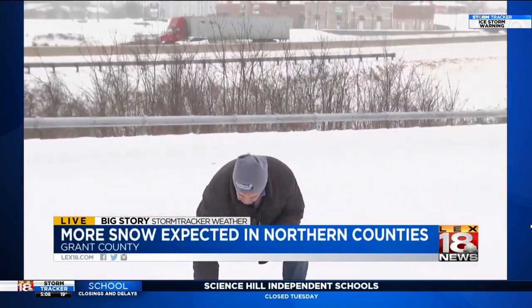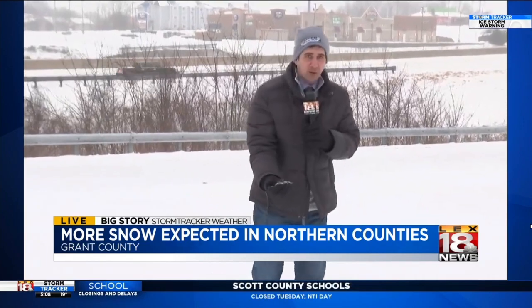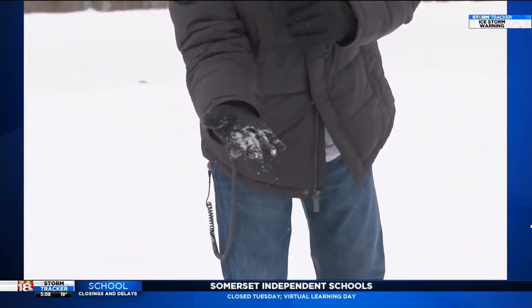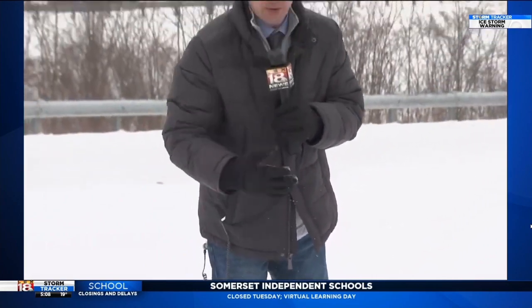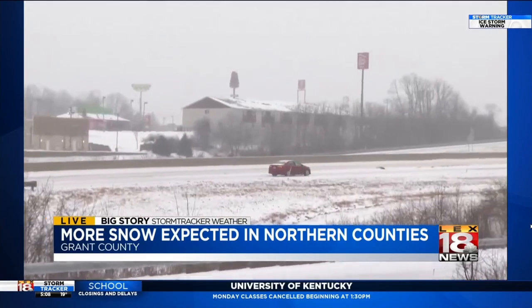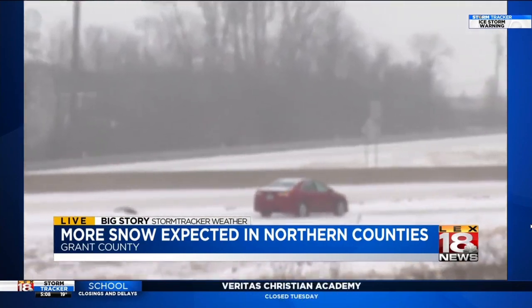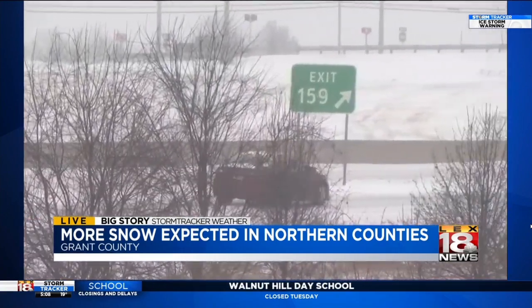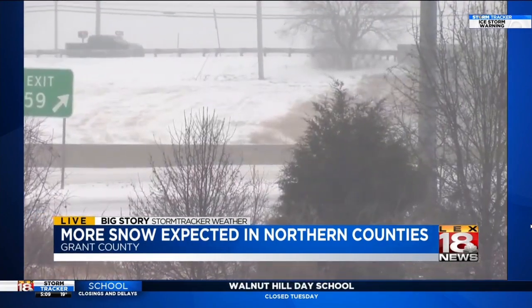Now, some of this, mind you, might be snow from earlier today or from the overnight hours, but that is just sleet, pellets of sleet. That's all we've gotten here in the last hour, hour and a half. Let me show you what's going on on I-75 behind me. We just saw a salt truck go by, but it is covered, and you can see the average speed is very slow. For whatever cars are on the freeway right now, it's not many, and it shouldn't be.